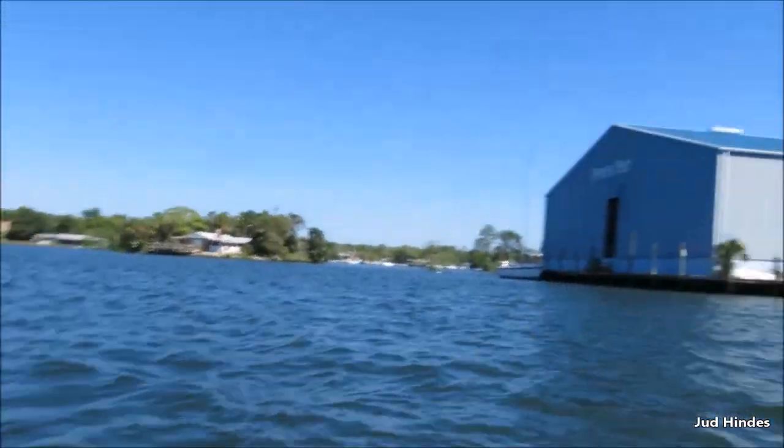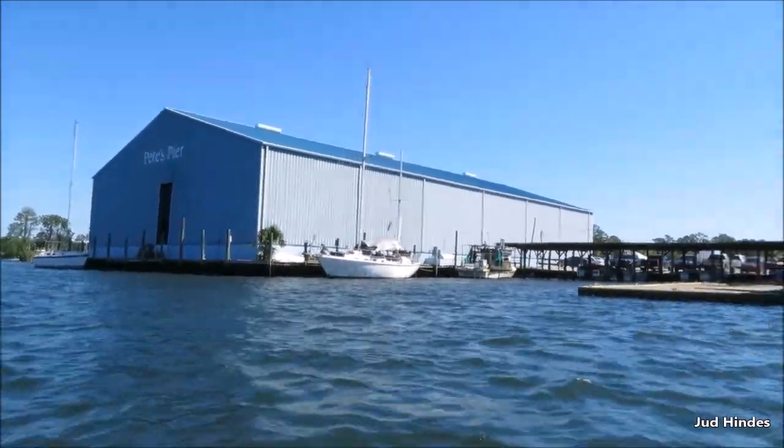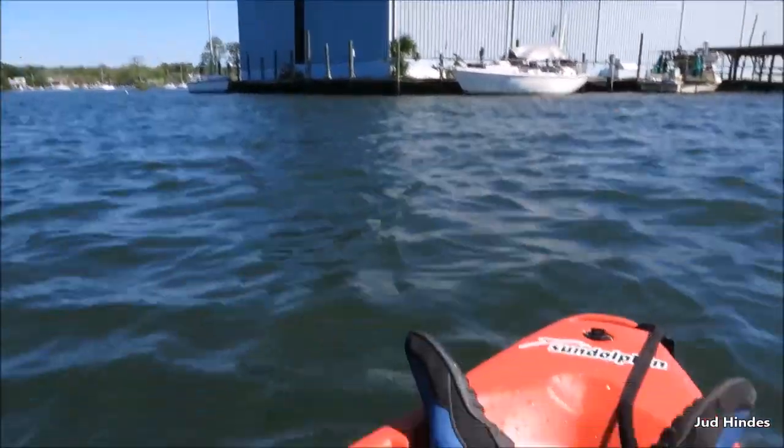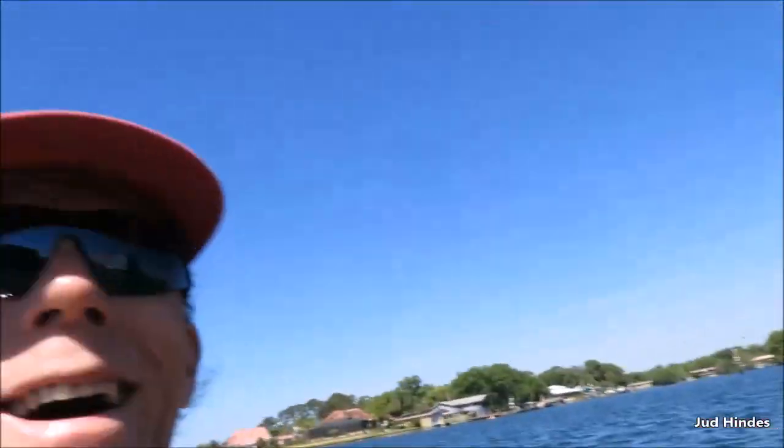Well, it's getting pretty windy and choppy out here. I made it up to Pete's Pier, that's the big building. Very choppy, very windy. Having a heck of a time. Had a few waves wash over the bow, just like the big boys. Anyway, Hunter Spring is technically closed, but that's where I was told manatees were spotted.